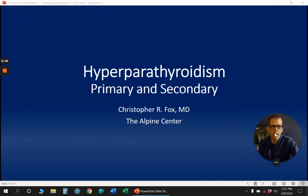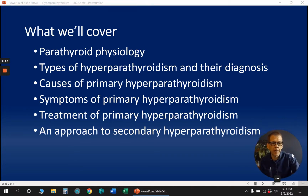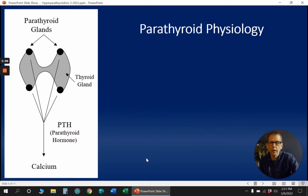And let me scoot over here just a little bit. So again, we're going to be talking about this thing called hyperparathyroidism, primary and secondary hyperparathyroidism. And what we're going to cover is a little bit about parathyroid physiology. We'll talk about the different types of hyperparathyroidism and how they're diagnosed. And then starting with primary hyperparathyroidism, we will work through causes, symptoms, and how it's treated, or maybe a better way to say it is how it's evaluated and potentially monitored. And then we will talk about secondary hyperparathyroidism as we wrap up. So let's dive in. Primary hyperparathyroidism, secondary hyperparathyroidism.